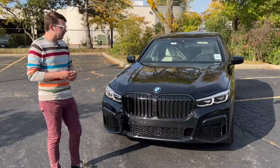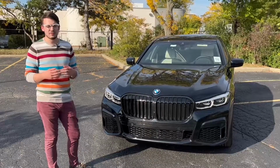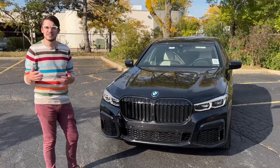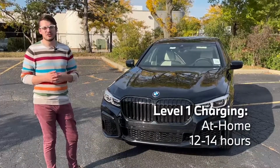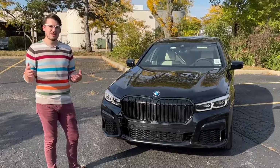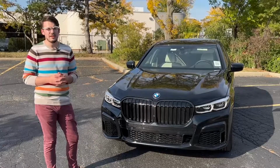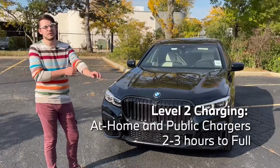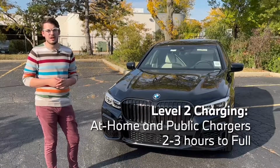Now these cars, if you use the at-home charger, it takes about overnight to charge, and the first 80% of the charge is going to be the fastest, and that last little bit of it is going to take a little bit longer, but about overnight, 12 to 14 hours for a full charge. Now you can also have the option to get an at-home level 2 charger, and that's going to increase your charge speed dramatically to about 2.5 to 3 hours. And we recommend that to all of our customers where this is a feasible option.